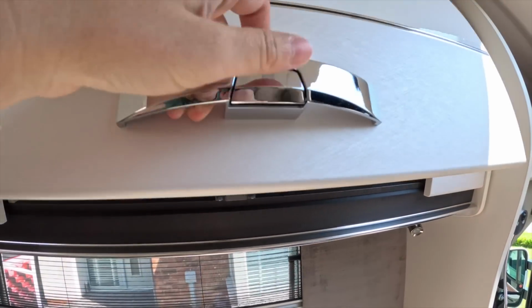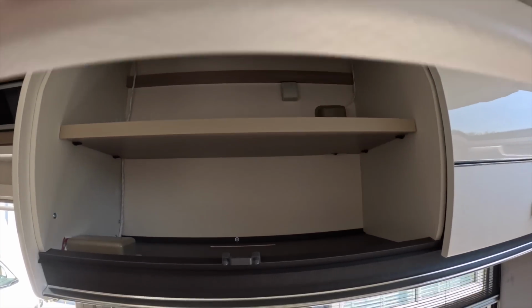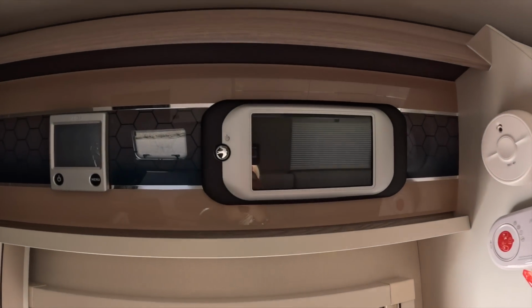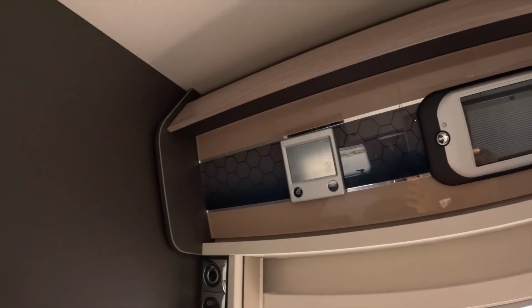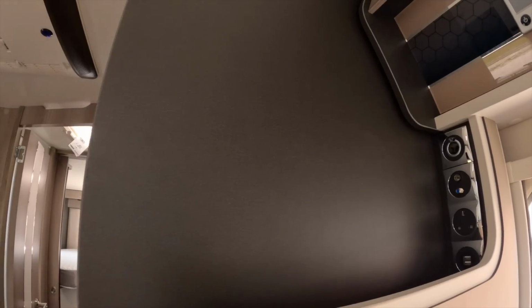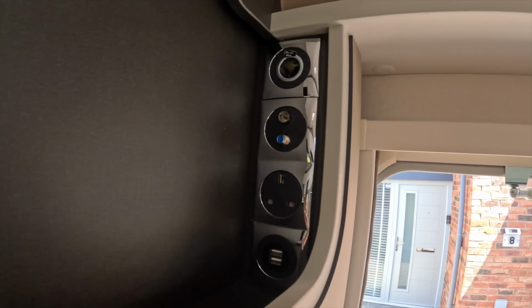Again, more cupboards. I love that soft close. Swift Command in your Aldi. TV mounts up here. I'm not entirely sure what size TV is going on there yet because it's going to stick out, might cause an issue. All your plugs, USB sockets, aerial sockets. There's your light switches. Handy little storage in there.